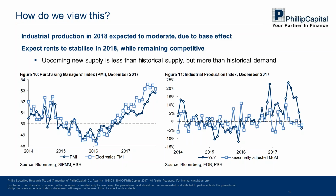We also expect rents to stabilize in 2018, but will still remain competitive. That's because while new supply is less than the historical supply, it's still more than historical demand, and we need to see industrialists soak up the excess space that has been carried over from the oversupply in the last 2 years.